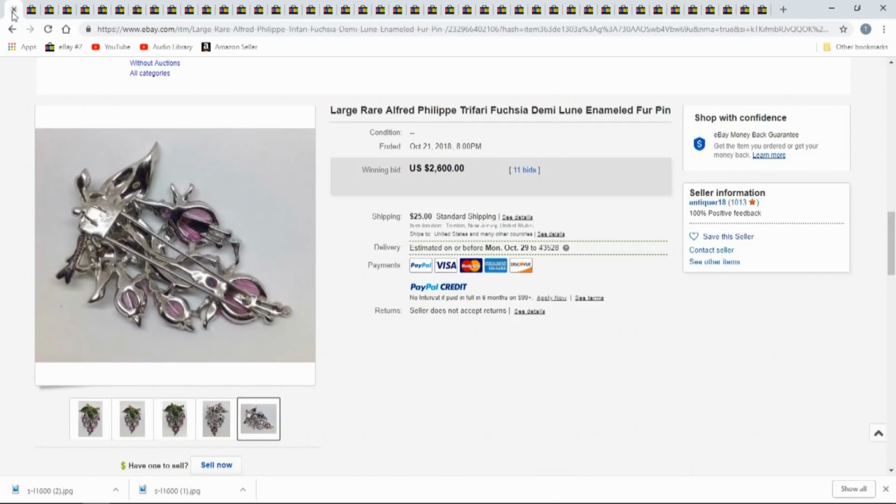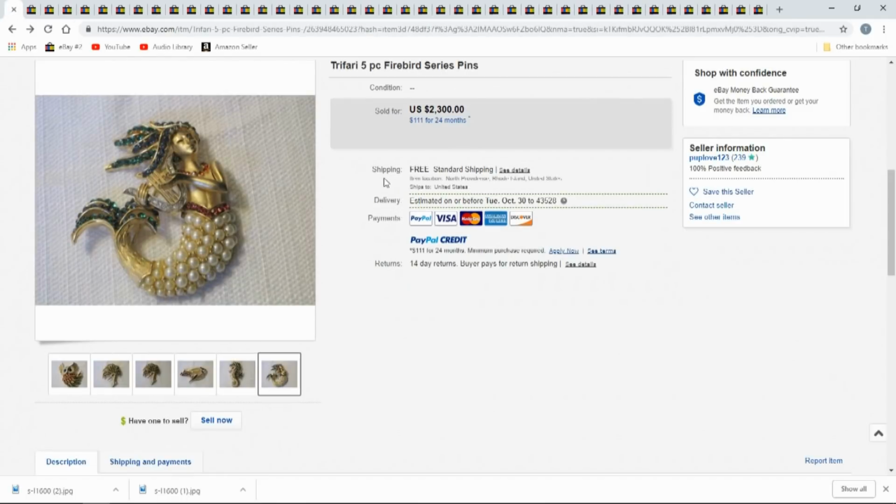And you can tell usually on the Trifari pieces which ones are common and not, with just some basic knowledge. Cape pins usually go for some good money. They're usually older pieces as well, as the capes went out of fad in a certain time frame. So anyway, let's move on here.